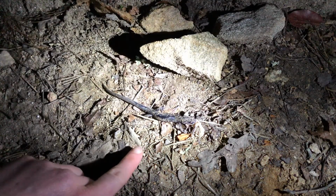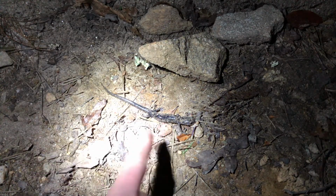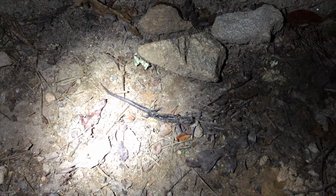You can see he blends in from this way. Let's see, there we go. Better lighting. I don't know how professional TV people do this. One of the really neat things that I want to point out is you see how he looks kind of grayish, dusty? That's actually all of this dirt sticking to his wet skin.